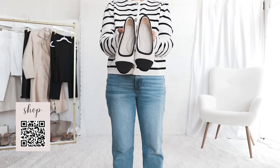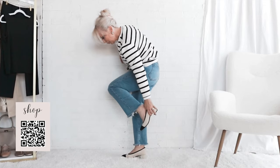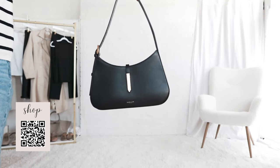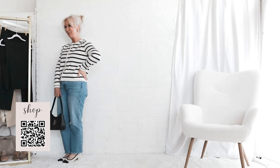For this first outfit, I do not know who the woman is in the photo or who the model is, and I wasn't able to find out on Pinterest. So if you know who it is, let me know. I would like to give them credit in the video here. But it's just the lady coat cardigan styled with jeans and a pair of black toed heels.